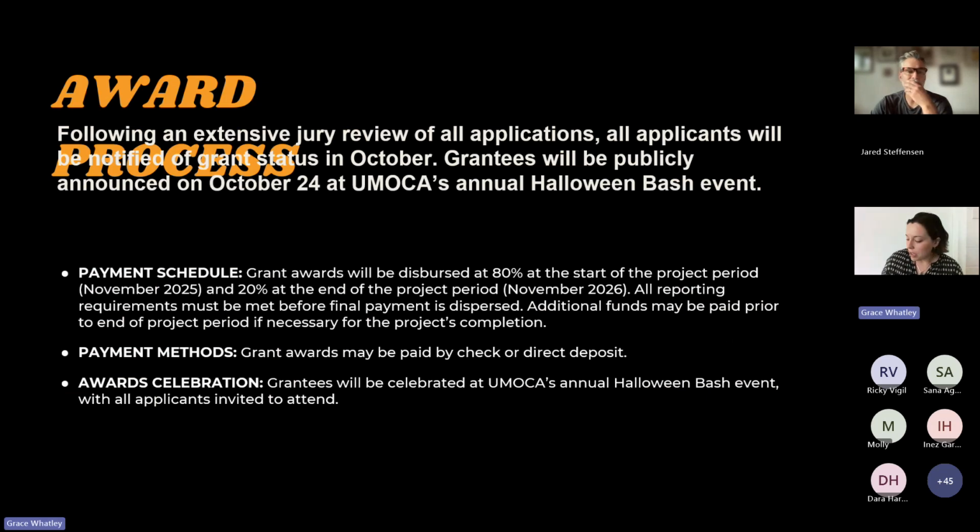Okay, so I'll go over now a little bit about what we expect to happen after awards are received and applications are in. After jury review in September, we will be notifying all applicants of grant status in October. So October is when you can expect to hear back whether your project was awarded or not. Grantees will be publicly announced and celebrated on October 24th at UMOCA's annual Halloween Bash. That'll be a fun opportunity to celebrate everyone. We encourage all applicants to come. You'll all receive invitations, and it'll just be a fun night.